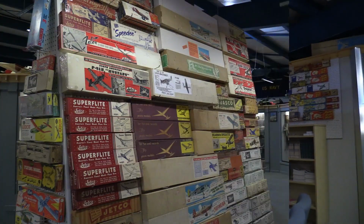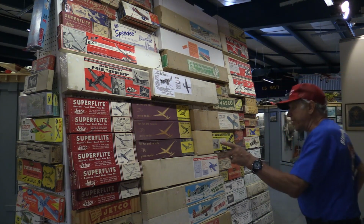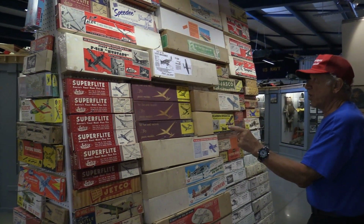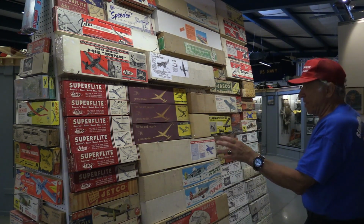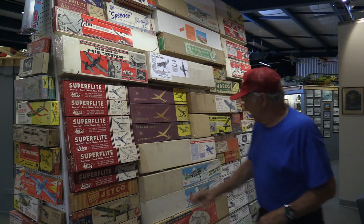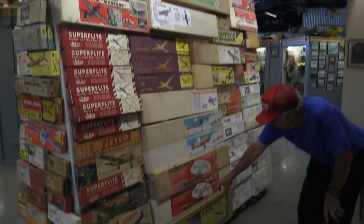And this is another group of models that in their time were very successful. Jetco made a lot of gliders, both hand launch, tow line gliders, and even made some rubber band powered planes. As you can see here, they were all stick built, covered with light tissue. They got, in the 60s, into the larger planes.